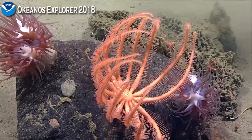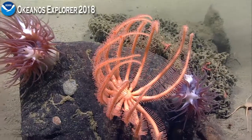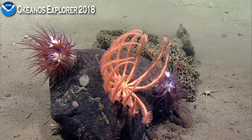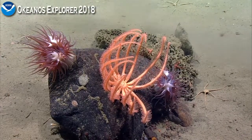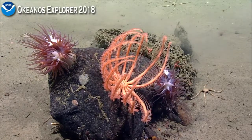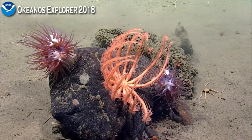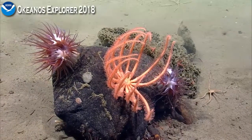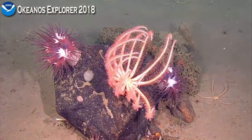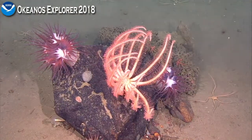I wonder if that round, well, there's actually one of the rock-dwelling holothurians. The Psolus. Yeah, the Psolus. And then I wonder if the round thing is a tunicate. Like a colonial tunicate. Yeah, that's what I was thinking. Extra lights. Go for it. Yes, and the water temperature is 3.5 degrees C.